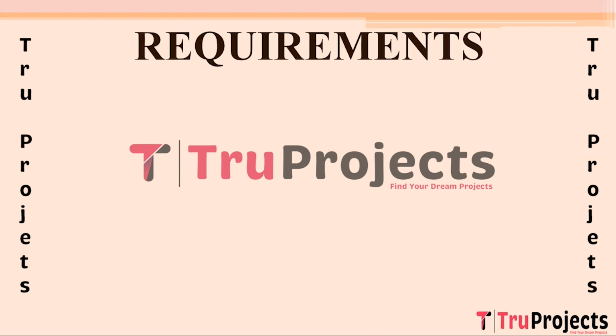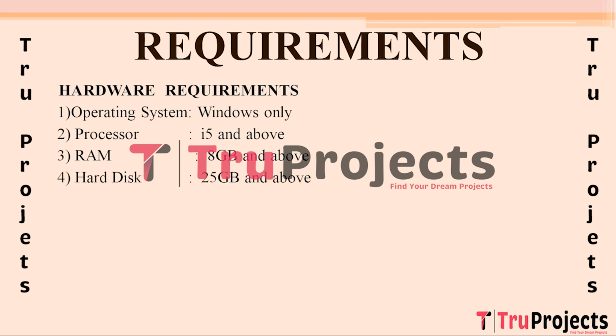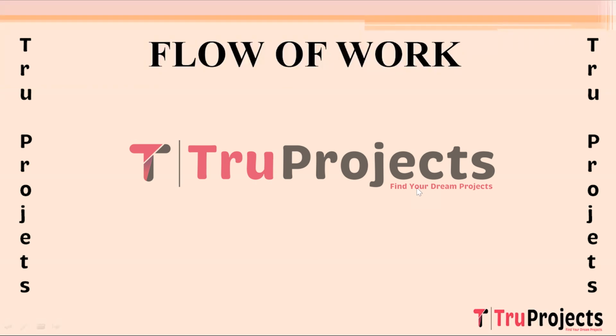Requirements. The requirements of the project are hardware requirements, in which we have operating system of Windows, processor of i3 and above, RAM of 8 GB and above, hard disk of 25 GB and above. Software requirements, in which we have Anaconda 3 and Visual Studio Community version. Flow of work. To implement this project, we have designed the following steps.